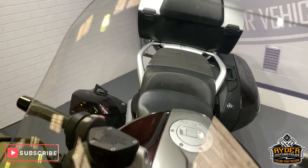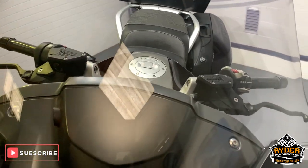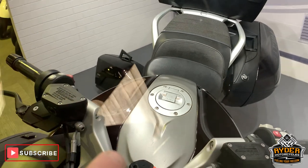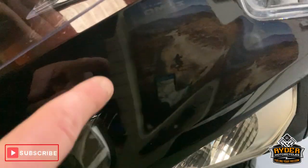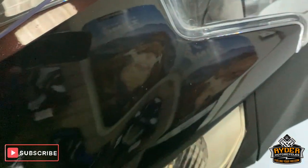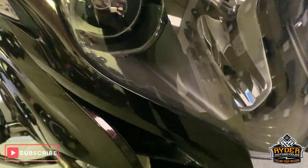So, starting off at the front, nice clear screen, fully adjustable, electronically adjustable. A few little stone chips, can't really see them too much, but there are a few tiny stone chips in that. Nice paintwork down the side, there are a few blemishes, which you would probably get out a little bit more. A couple little marks in the headlight, there and there. These are the halo lights with adaptive lighting as well.